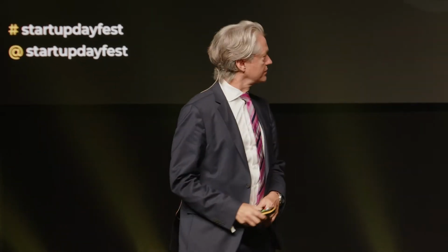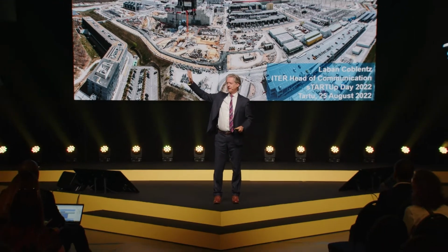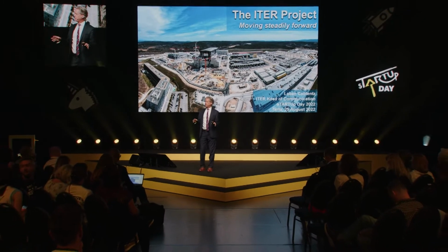I've just got a question in terms of a show of hands. How many of you have heard of the ITER project? All right. It's the most complex science experiment on the planet, and it's still very, very little known.